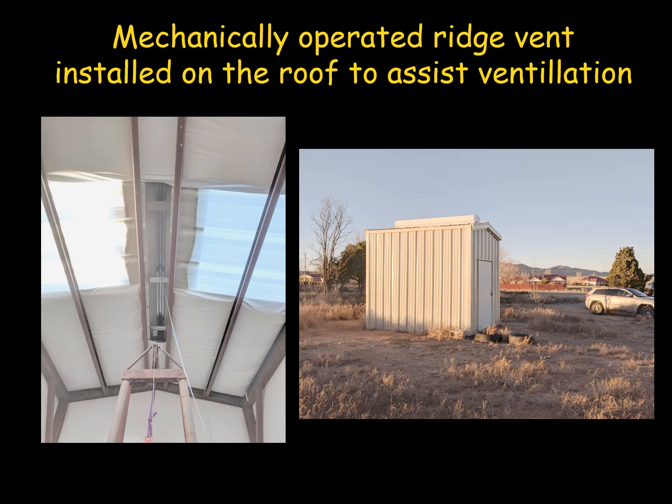And the cave has a lid on it, but there are some leaks, so it does breathe around that. But when we're in the cave, we open the lid entirely, and the air comes out and goes through the roof vent.